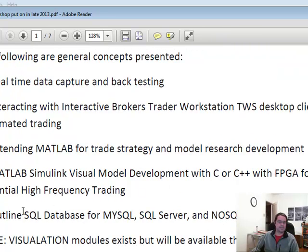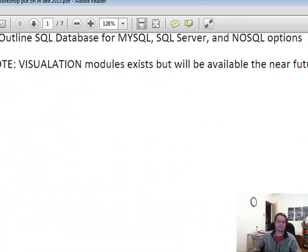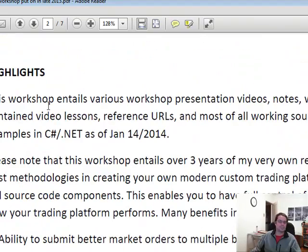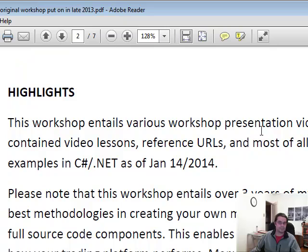And most of all is database. I'm using a database to store tick data, market data, whatever, in different types of databases, with different options: MySQL, SQL Server, and even NoSQL, which of course includes Mongo, Redis, Cassandra, all that. So let me show you some of the details and how we go about doing this in this new course. I've spent 3 years at this, so this course encapsulates everything that I've done that actually works. It's going to save you from months, probably even years, of going down rabbit holes and wasting time.